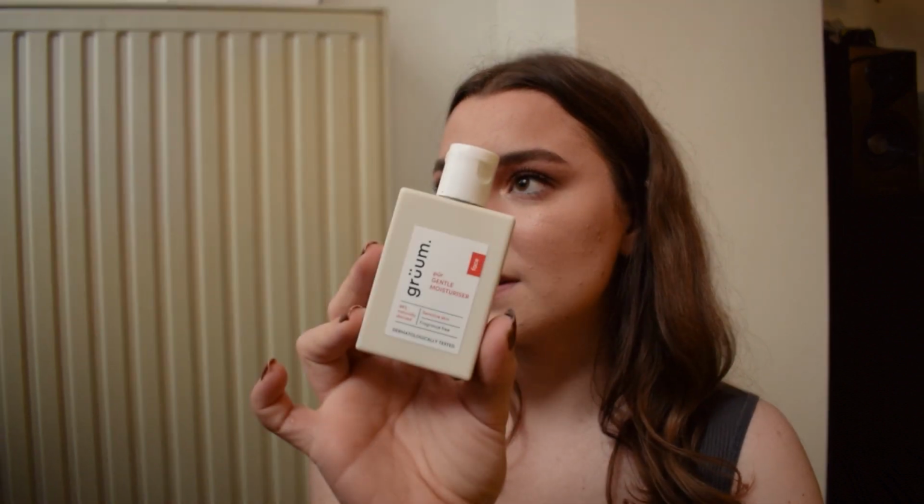Then we also have the Groom Pure Gentle Moisturizer. Oh, by the way, if you were wondering, this is all I have in terms of skincare. I have really the basics. I don't like to buy a lot of skincare products and then let them go off, even though I just mentioned 2 products.